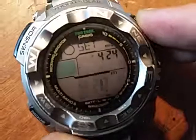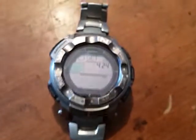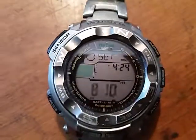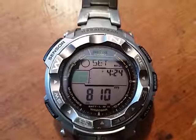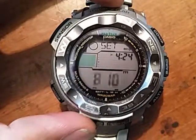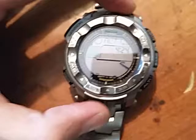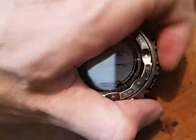We live at about 810 meters. If you live in the Parson area, it's between 800 and 850 or something. If you live along the highway or on Inler Road or somewhere like that. So yeah, the barometer. Now let's go back into the altimeter.